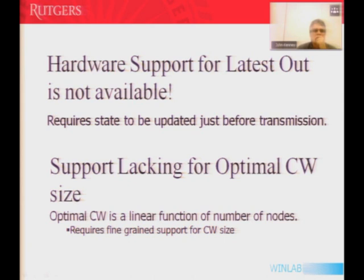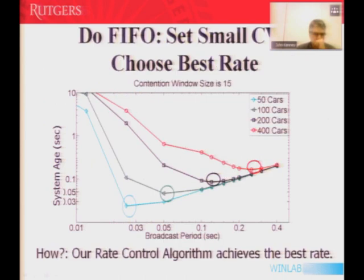There's also the issue of the optimal contention window size being a function of things like the size of the network. Typically, the support we have for optimal contention window size is not fine-grained, and there are very few levels of contention windows you can really select. Of course, there is the added issue of knowing what the size of the network is, but that itself is not a trivial problem, although many people have worked on it.